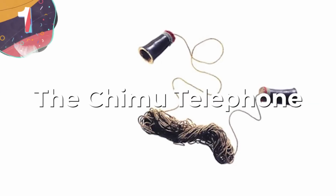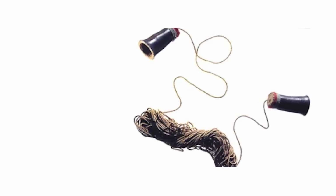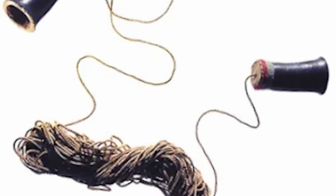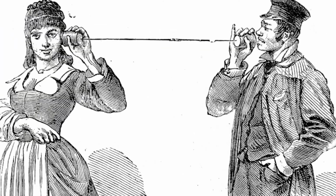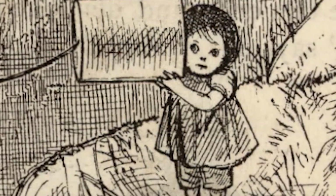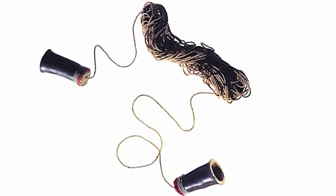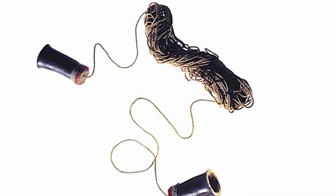Number 1. The Chimu Telephone. The discovery of a 1,200-year-old device resembling a telephone in the ruins of Chan Chan in Peru surprises many due to its age and sophistication. This ancient device is considered the earliest example of telephone technology in the Western Hemisphere. Similar to the tin can and string telephone popular in the 19th century, this ancient version consists of two gourd tops connected by a 75-foot cotton twine. The gourds, each measuring about 3.5 inches and coated in resin, functioned as transmitters and receivers of sound, with membranes of stretched hide around their bases.